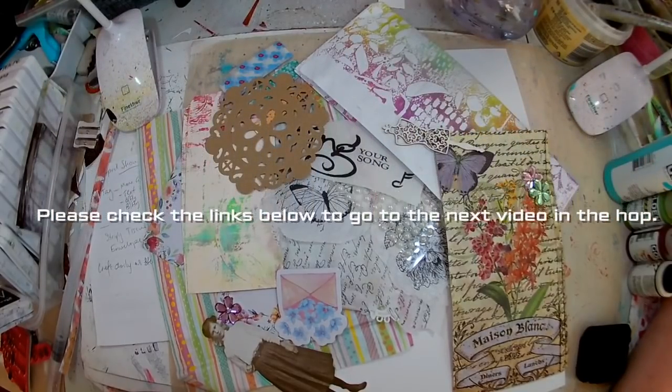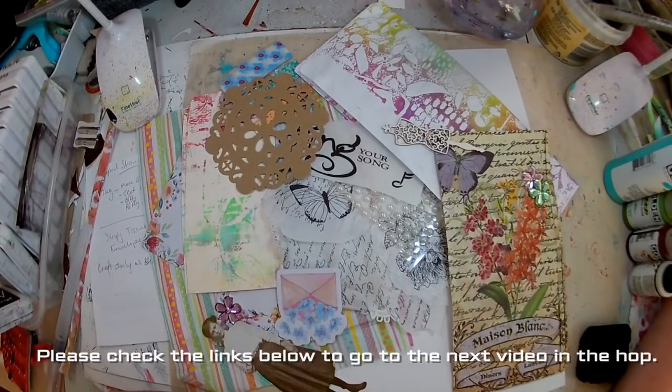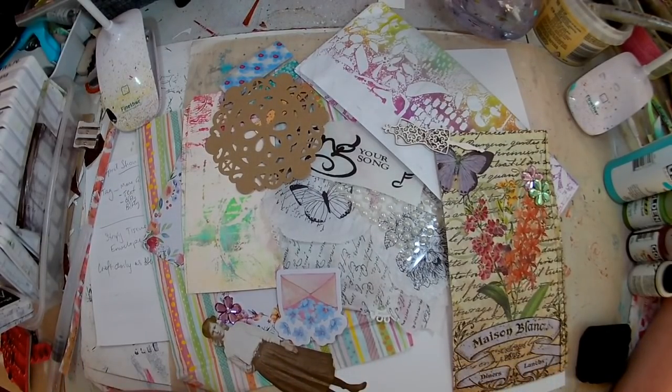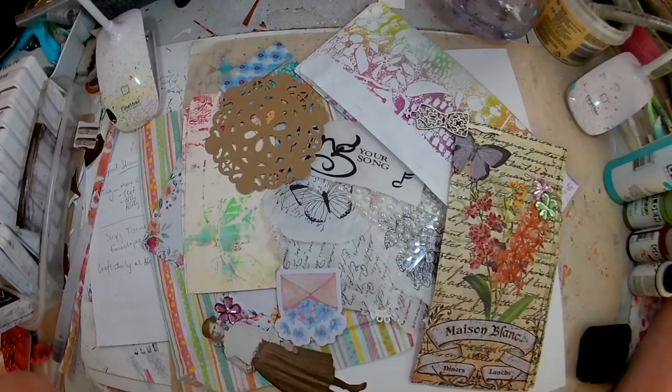I'm here today as part of a hop which has been organised by Shell C. Thanks, Shell. She was also my partner, as in she sent me some pieces of ephemera, some tissue, different things for me to use in my piece of art. I'm meant to use at least 5 pieces of the things that she sent me, and the swap is called April Showers Bring May Flowers.